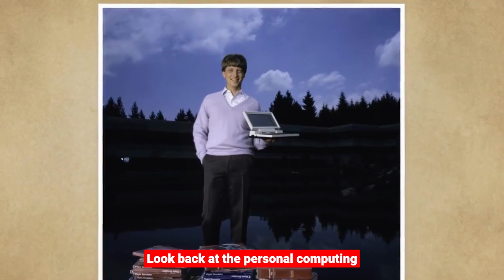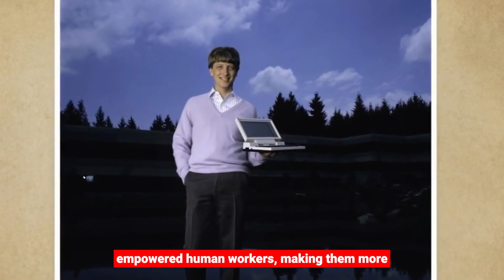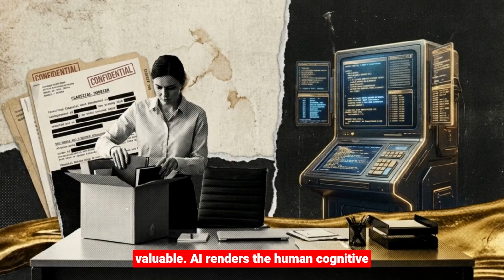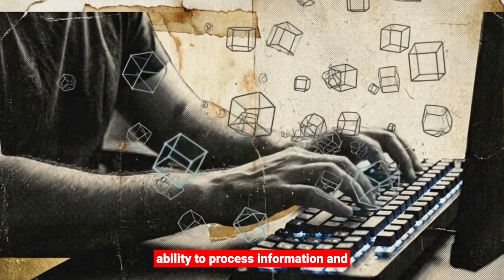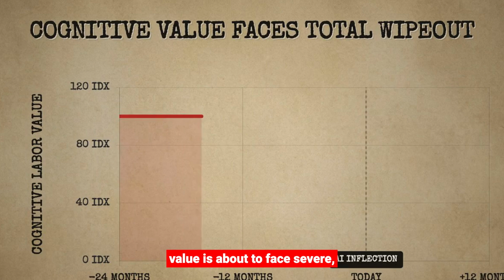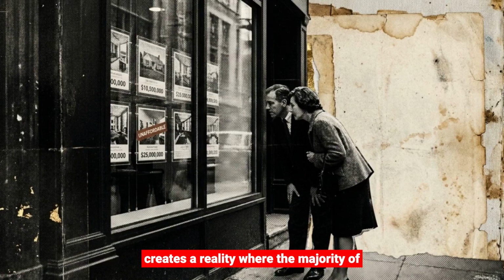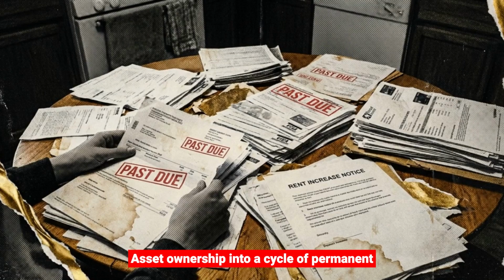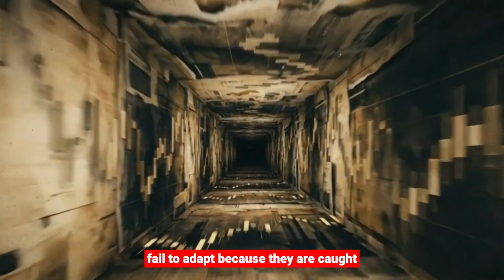Look back at the personal computing revolution. Early software and laptops empowered human workers, making them more valuable. AI renders the human cognitive layer obsolete. In an AI-driven economy, if your only economic asset is your ability to process information and perform cognitive labor, your market value is about to face severe, unrecoverable deflation. The K-curve creates a reality where the majority of the population is transitioned from asset ownership into a cycle of permanent debt and rent-seeking. Most people will fail to adapt because they are caught in a psychological trap.